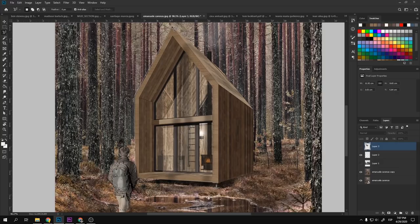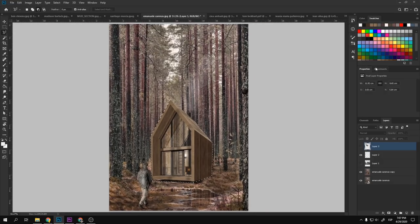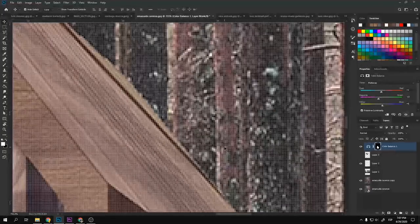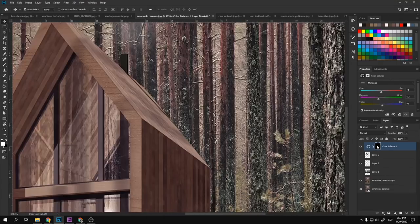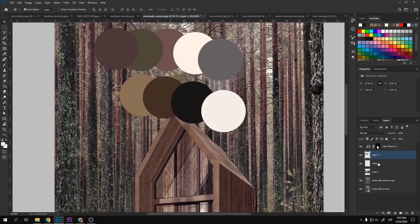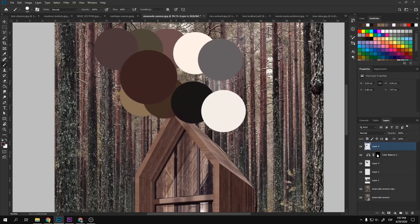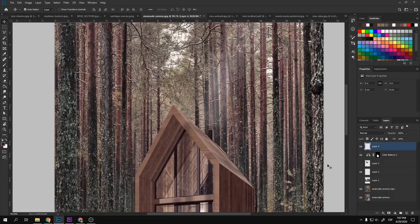So for example, if I were to select this house right here, and maybe I would go to adjustments, color balance, and I would start tweaking it a little bit, making it a little bit more red, a little bit purplish, maybe bluish a little bit. Let's see, maybe that was too much. So we can start seeing, if we zoom in, let's turn up our color palette, that this color starts to get closer to this color palette and gets farther from this other one, which is exactly what we want, right?